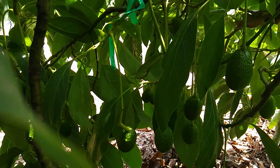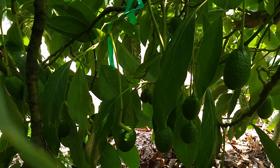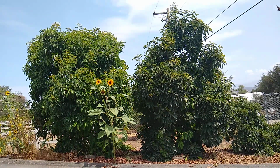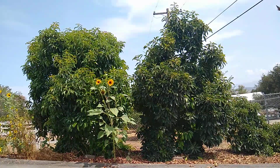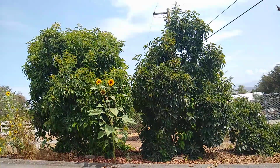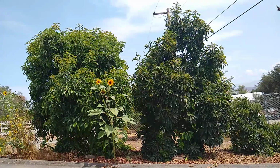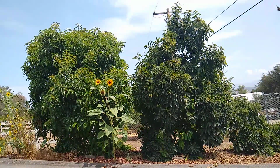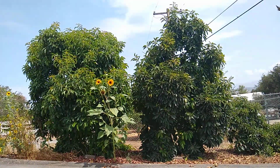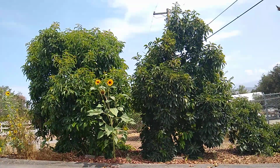I always think of August as being the time when you can actually start to count your crop for Hass. But not all varieties are the same, and some varieties flower later than Hass. Here's a pair of later blooming varieties. That's a reed on the left and a lamb on the right. You'll find that reeds especially will continue to drop some fruit even through August. So if you want to count your reed crop, I'd push it more like September, when you can count the crop that'll hold to maturity on a late blooming variety like that.